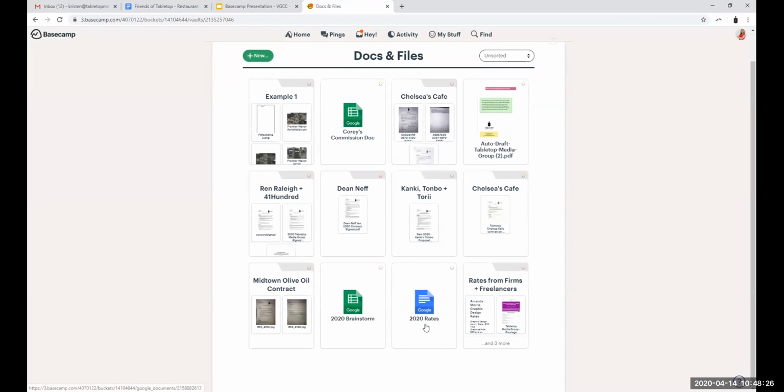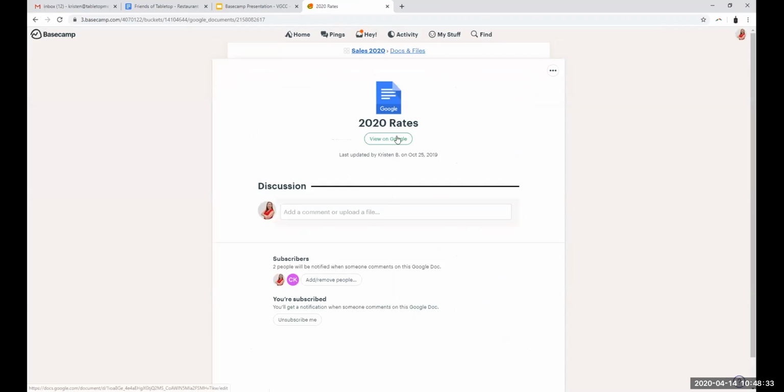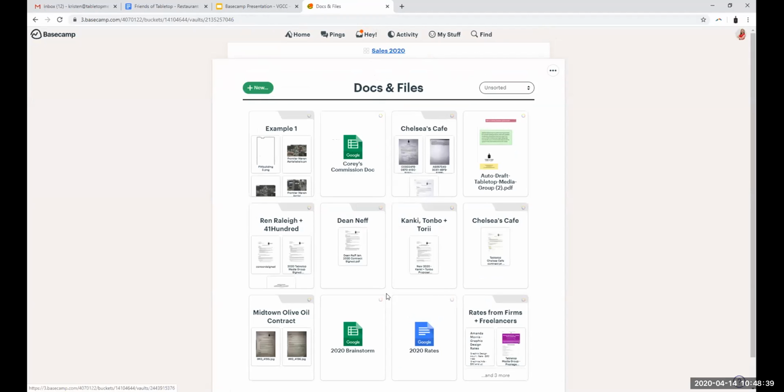So it'll look like this under that 2020 rates. You'll see it now as a Google Doc. And then I can click on that Google Doc, view on Google, and it will pull me right to that Google Doc. So it's a great way to definitely keep things organized. You can also add in Google Sheets if you want. So a really fun one. You can also link in things from like Dropbox, Box, and OneDrive.